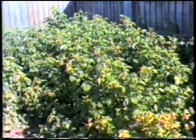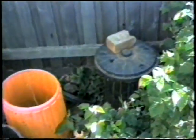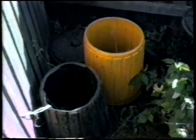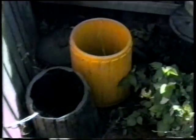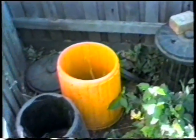But nobody's game to go in this corner. It's full of, well, who knows what it's full of. I'll take you in the corner just to show you what a mess it is. These are compost bins. And I've found all sorts of goodies around here. I've found quite a few redback spiders here. So nobody's game to come around here anymore.